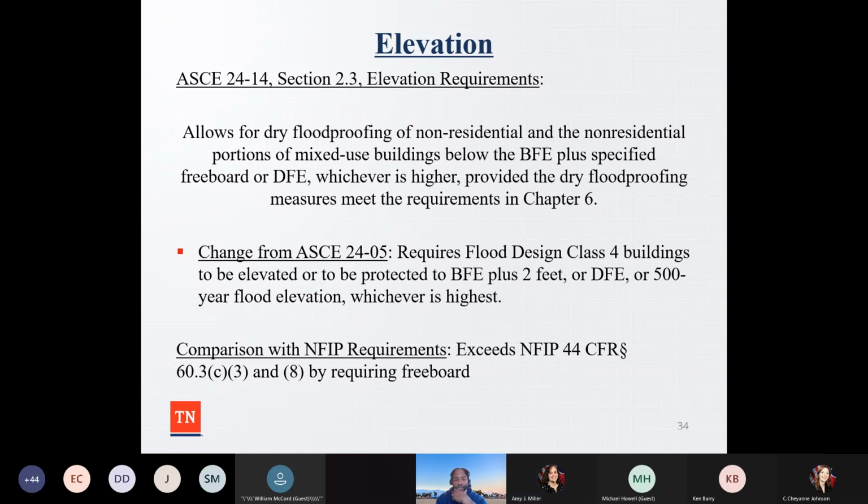So in the chat while Amy was presenting, I dropped some links in the chat box for you guys. The first link is a P-936, the floodproofing non-residential buildings document. This one came out in 2013. You can go on there and download a copy for yourself. That's a good document to have.